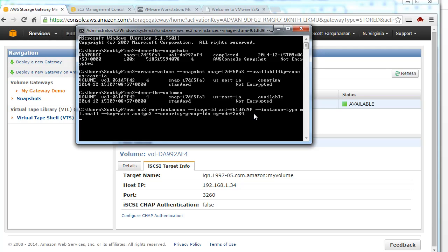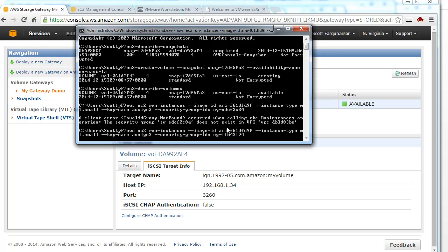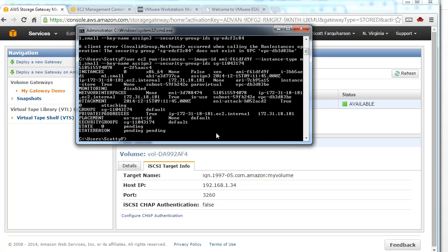So let's kick this instance up and spin it up and see what happens here. Oh, my security group ID was wrong. Hold on one second. Try this one more time here. Had the wrong security group ID. So we are kicking this up, and we see the state is pending. So this EC2 instance is being launched.